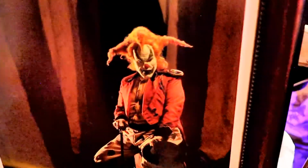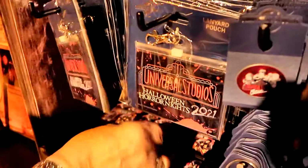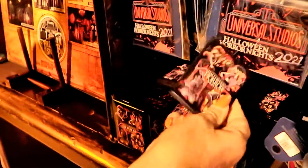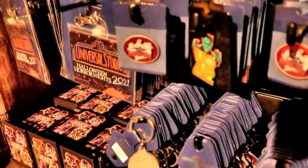Jack in a painting. The Halloween Horror Nights set this on your lanyard to hold your pass. Magnets? Magnets. So $9. Okay, that's cool though. I like it. Of course, your discounts apply in here if you're an AP or in your pass.